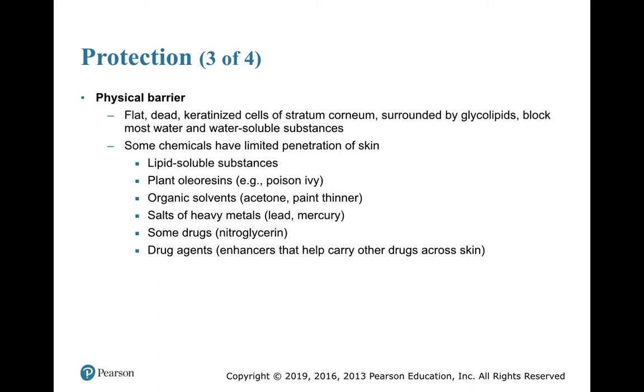Organic solvents like acetone and paint thinner are lipid soluble, and they can generally get past the skin barrier. The salts of heavy metals like lead and mercury can do it. There are some drugs like nitroglycerin that can diffuse across the skin because they are lipid soluble. And then we make other agents that help drugs get across the skin. So if you wear a patch, or you know someone who wears a patch, something like nicotine, there are agents in that patch that are lipid soluble, and they can carry those drugs across the skin.